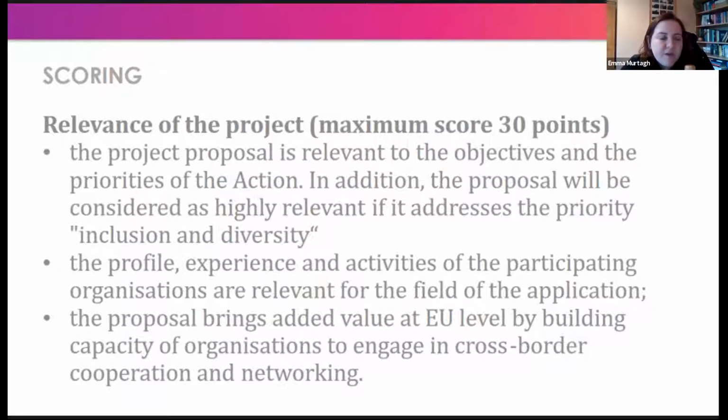The first part of making sure that your project is relevant is that the project proposal is relevant to the objectives and the priorities of the action. In addition, the proposal will be considered as highly relevant if it addresses the priority of inclusion and diversity. So this is very important.